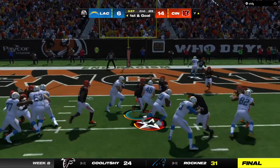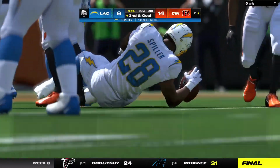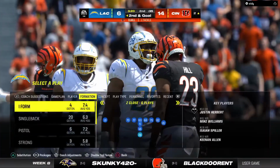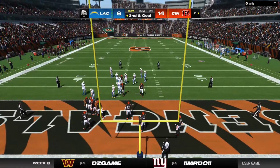They keep it on the ground with Spiller. Down at the 2. Broke through first contact, but ultimately stopped shy of the goal line. They give him 5 that time as they draw a bit closer here for a 2nd and goal.